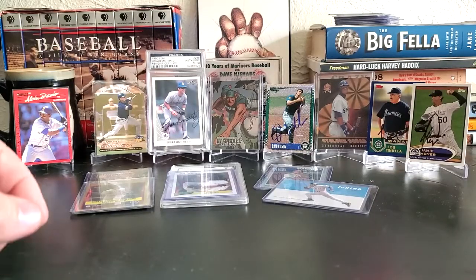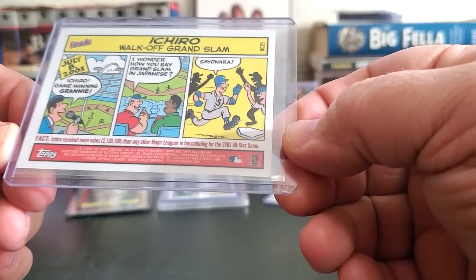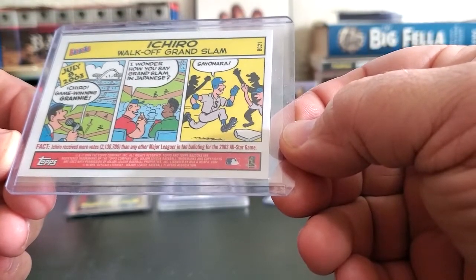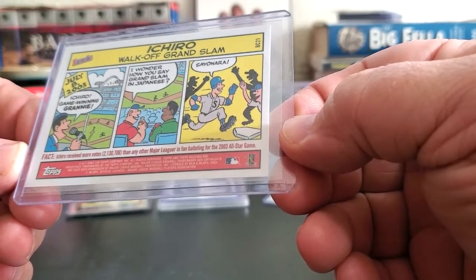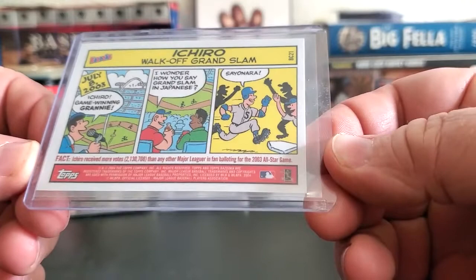And how about a Bazooka Walk-Off Grand Slam, July 8th, 2003. Ichiro, game-winning granny. I wonder how you say grand slam in Japanese. Sayonara. There you go.